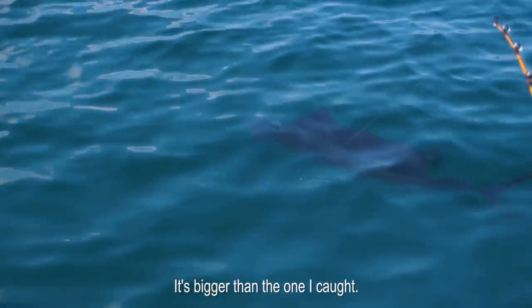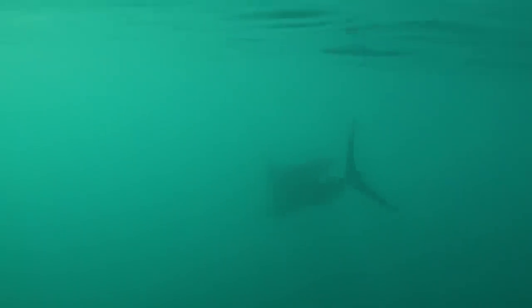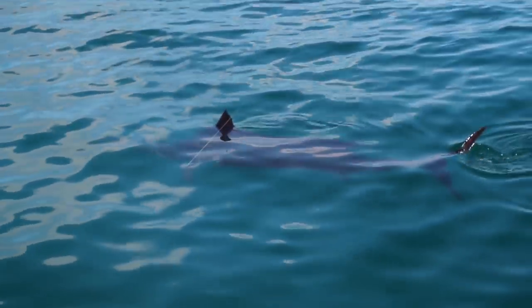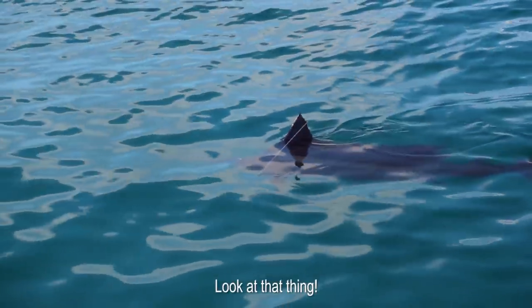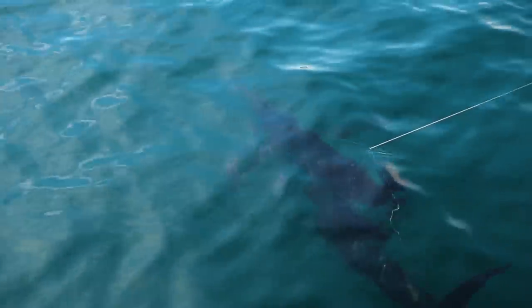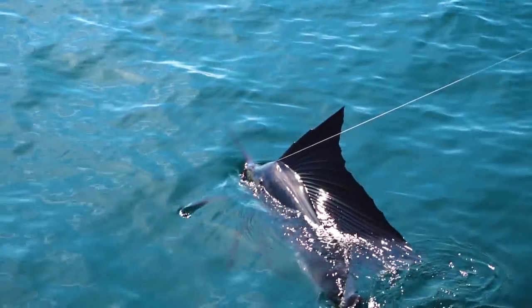That's a really big sailfish, bro. I saw it, man. It's bigger than the one I saw. Thick. She's tall, you know. I don't think she's much longer. Oh, wow. That is a big fish. This is a Pacific sailfish. Oh my gosh, and she's not small.